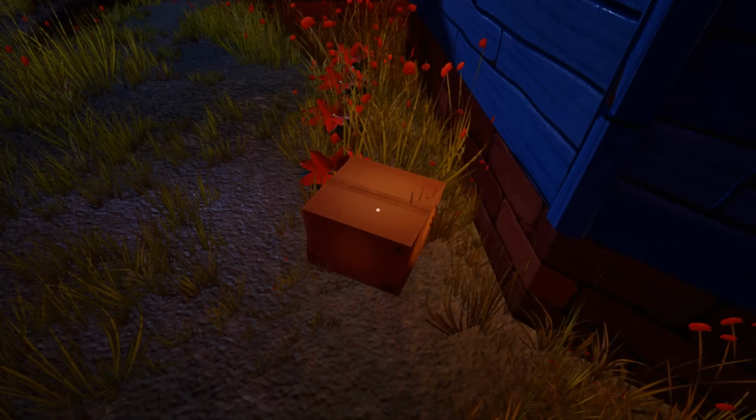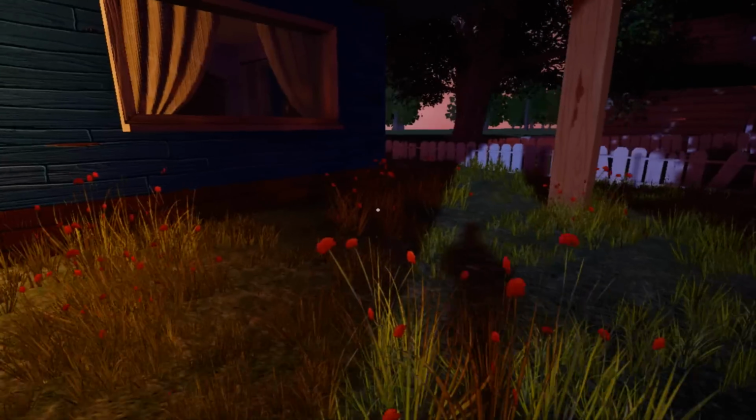I can't pick this up? Why can't I pick this up? Okay, I don't like it. I'm too close to the guy. We need to just try to get in this window. There has to be a way. Has to be a way. Come on. Hi-ya! Come on.